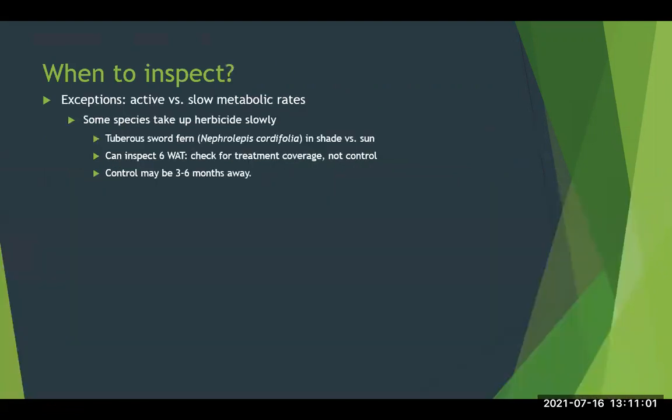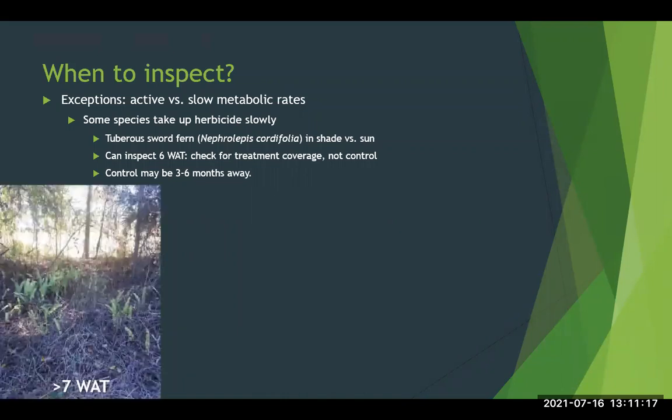All right, so we have some plants that are exceptions, that they take up herbicide really slowly and even more slowly under certain conditions that can be seasonal or environmental. The first here is tuberous sword fern. In the shade, this plant can seem to take forever to die back.